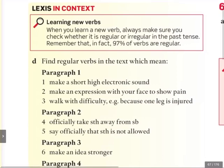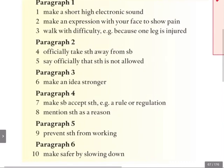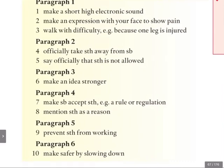Now it says, find regular verbs in the text, which you mean in paragraph one. Make a short, high electronic sound. Number two, make an expression with your face to show pain. Number three, walk with difficulty, for example, because one leg is injured. Paragraph two, number four, officially take something away from somebody. Number five, say officially that it is not allowed.